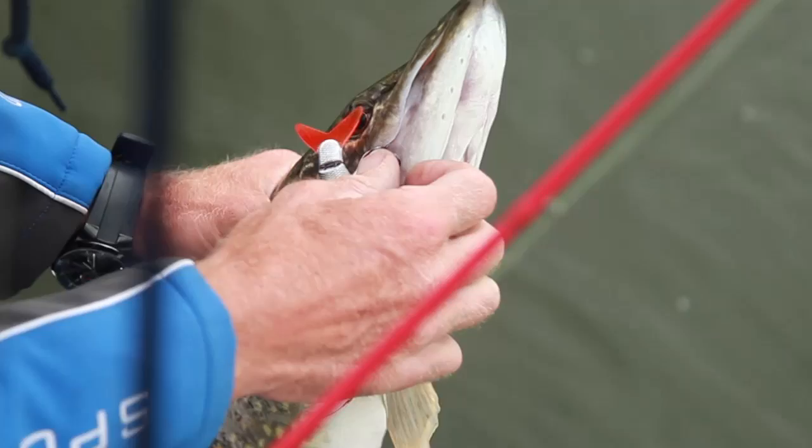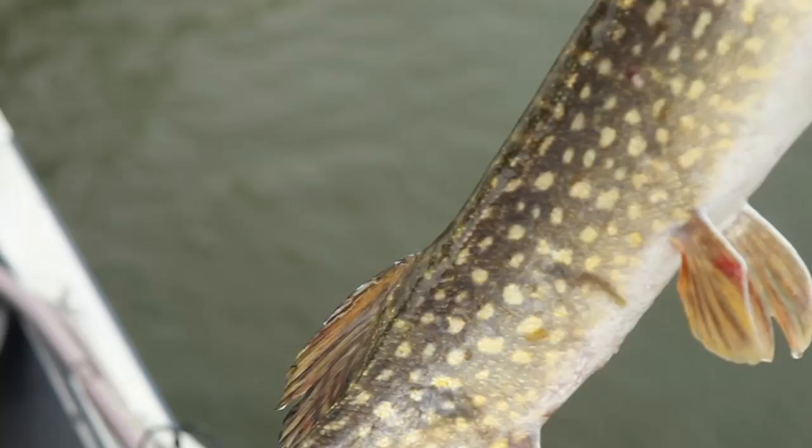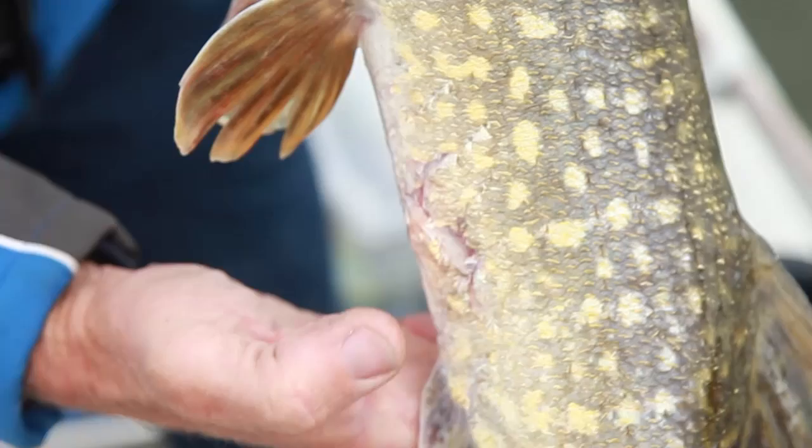But if you look carefully, there are signs that something with even bigger teeth are out there. Something's had a... looks like it's almost taken a bite out of him. But it's definitely been in the wars. But we'll pop him back. Let him swim off, and away he goes straight underneath the boat.